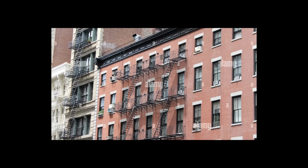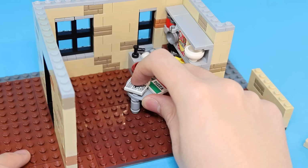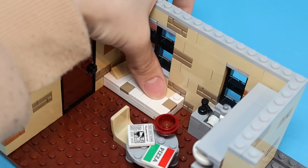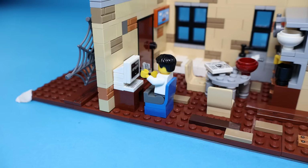He lives in a downtown apartment, so I grabbed a plate and built some disgusting walls. He has a small kitchen and there's some leftover pizza on the table. And since Brian is broke, he only has a dirty mattress to sleep on. There's also this desk with an old computer, which is basically useless.